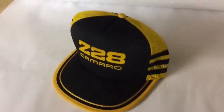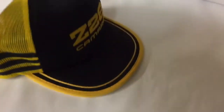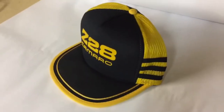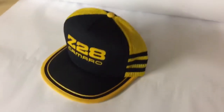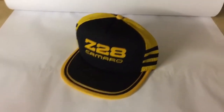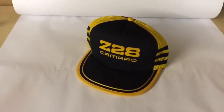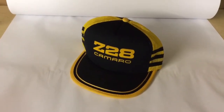This is a vintage trucker style hat, Camaro Z28. Very popular model of the Chevy Camaro. And I bought this quite a while ago, but I priced it at $30, so it took a while to sell. I don't even remember how much I paid for it, but rarely do I pay over $1 for a hat.